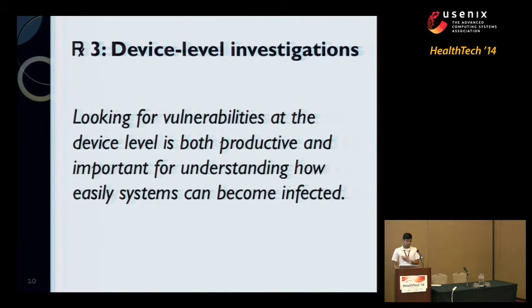The upside is that previous research, like I said, has been very useful. And if you do find, let's say, a compounder that can easily be susceptible to malware, you can go up to the manufacturer and say, hey, you know what? It's not just one random device in the hospital that has a problem. It's an entire class of your compounders that has a problem. And so by learning about device-level vulnerabilities, we can craft better network administrative policies.